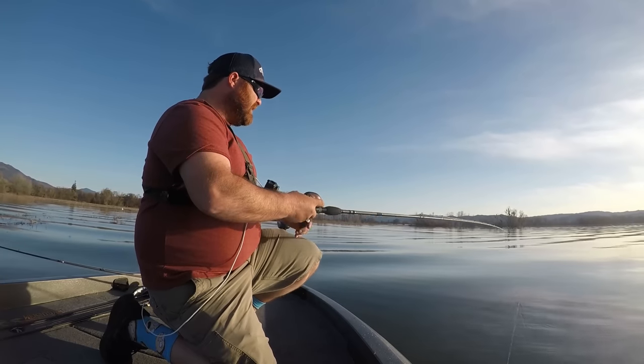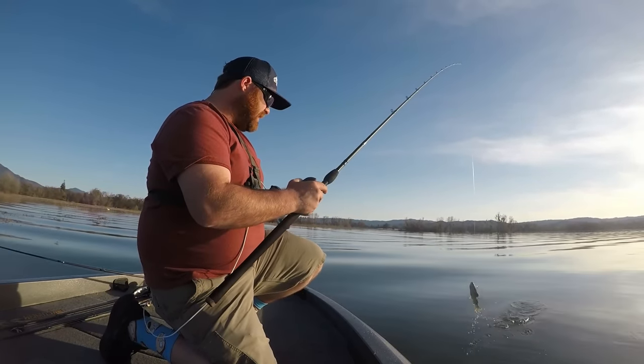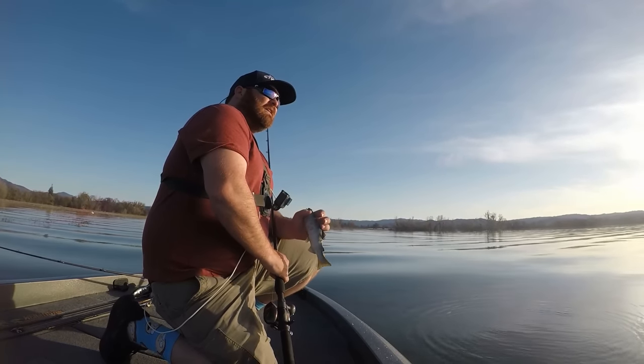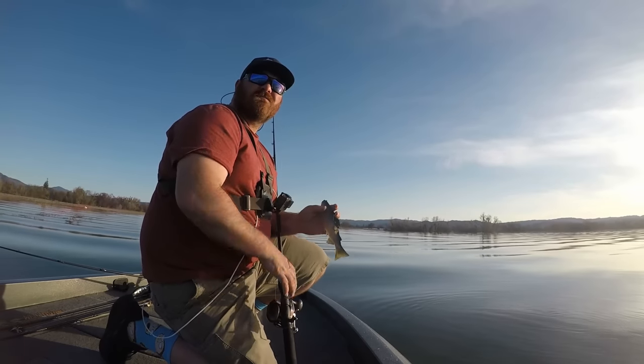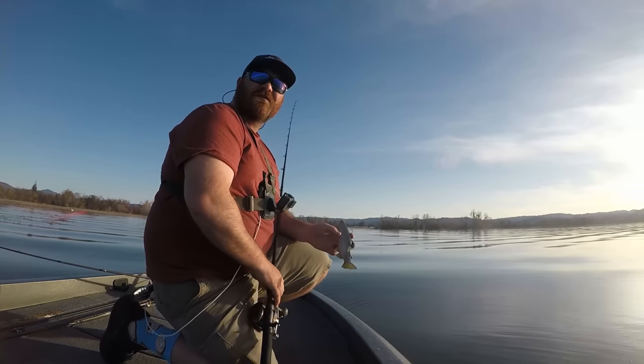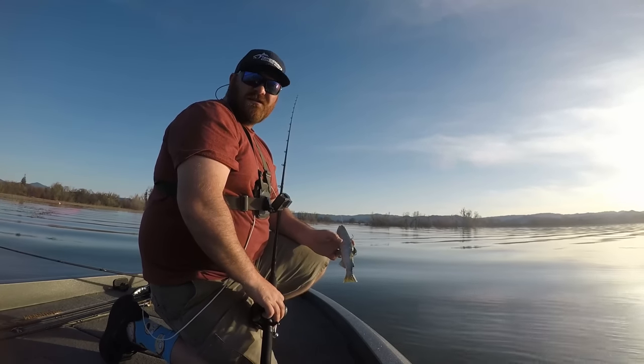With these conditions, not a lick of wind on the water. We have a little bit of cloud cover, but not much, just some high clouds. We need some wind, need some cloud cover. These fish don't really want to chew when the conditions are like this. So I'll keep fishing around this bay and see if I can pick up one.